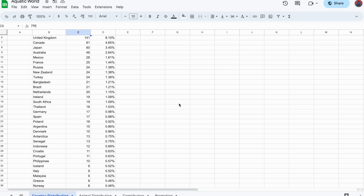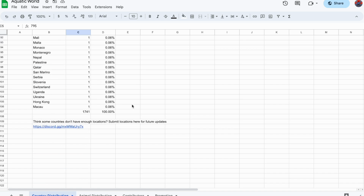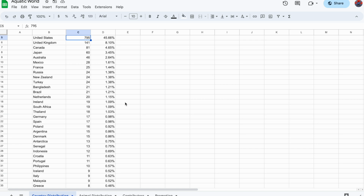It's got 8%. Going into this project, I knew the US would be the most well-represented country for a lot of reasons, but I had no idea how well-represented it would be. Of the 1,700 locations, it has 795 of them, making it 45% of all locations. So if you think that should change, go to the Discord and add locations in more countries. I'd love to see them. I'm not going to just reject a perfectly good location that meets my criteria. If you think that's too high, find some more locations in other countries.